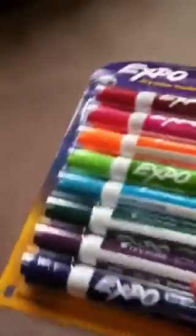U.S. Gold pencils. This is what I got at the Dollar Tree. Isn't this amazing? It's a cute Crayola 48 crayons. Expo dry erase markers. Germ-X. I have to get this big of a bottle. Clorox disinfecting wipes. Some more highlighters.